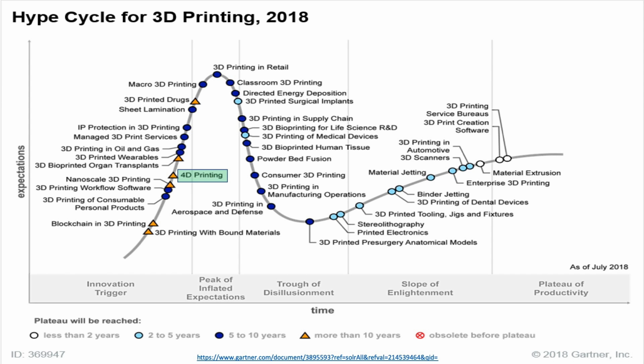Here what we're looking at is the hype cycle. If you remember from previous discussions, the hype cycle helps us understand where an emerging technology is in its evolution. When the innovation trigger is just starting, we get into the peak of inflated expectations. People expect that 3D printing will do a lot for them, and then finally they're disillusioned for a while, and the hopes and prospects of a bright future go down. But then slowly we come to enlightenment, and then we reach productivity.